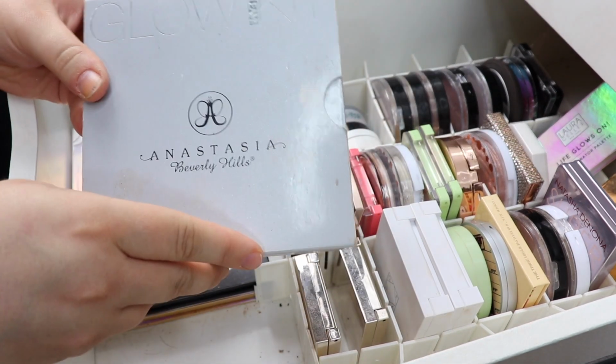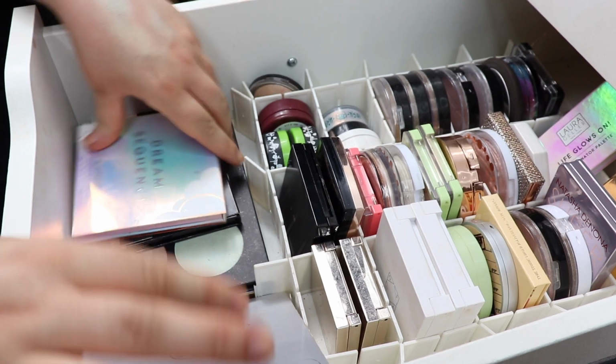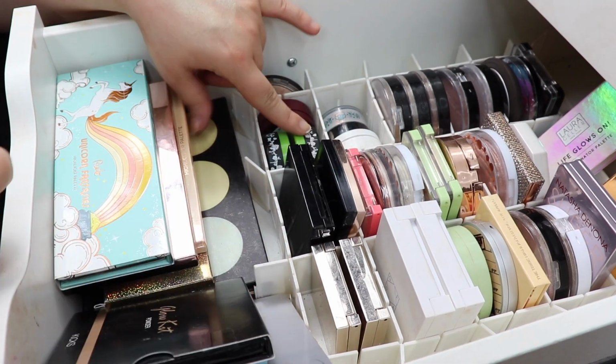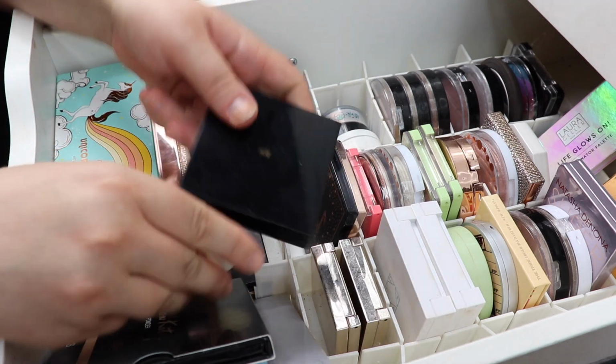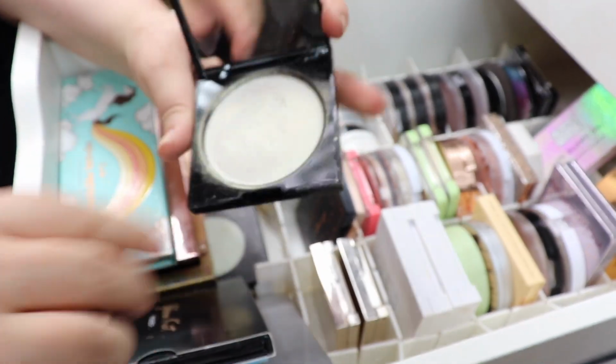But yeah, then I have my glow kit here from ABH. This is the first one that they came out with. Love that. Then I have my single highlights right here. So I have some from Makeup Monster that is no longer available, ColourPop, Elf, H&M. I got this one not too long ago, like maybe 3 weeks ago.